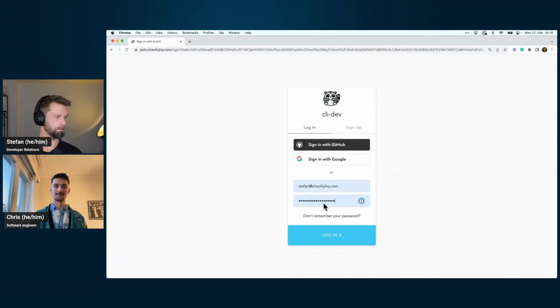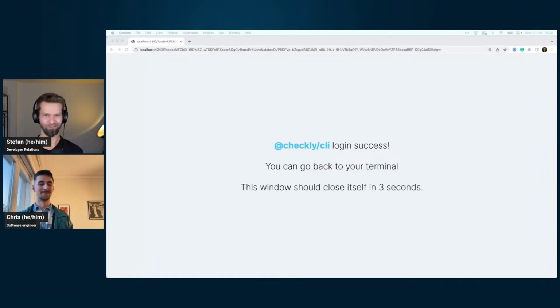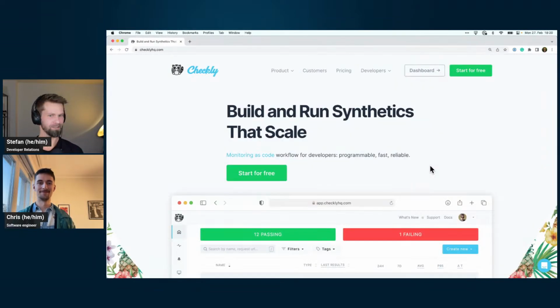So let me log in. And we just logged in. And one thing that I really like about this is that we right now have a local web server running. And I think that's just a beautiful, nice little nugget of this login flow. So let me close this.